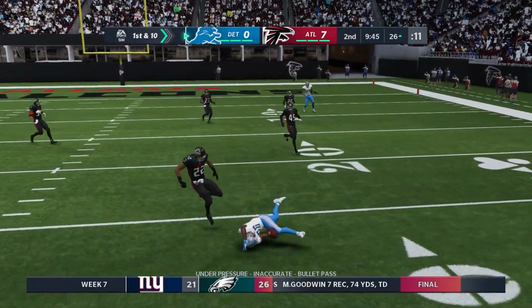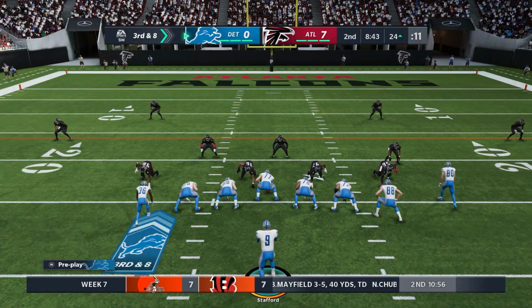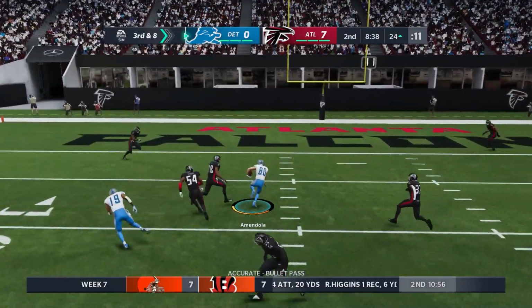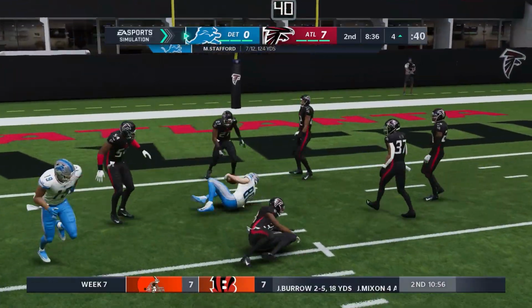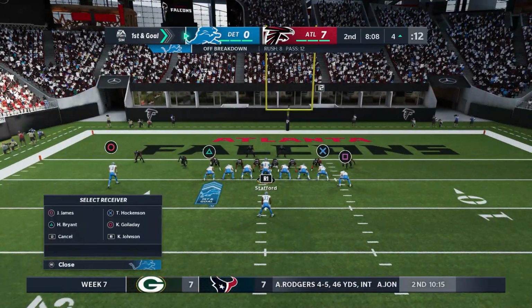Stafford had a man in his face, and Swift gets absolutely laid out by Keanu Neal. So that's a quick gain. 3rd and 8 now, empty for the Lions. Stafford's going to drop back, throw it across the middle. Good adjustment by Danny Amendola. Gets down to about the 4-yard line. So now a goal to go for the Lions.